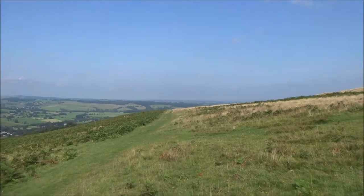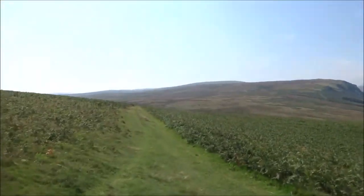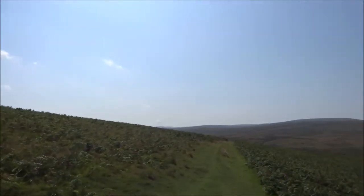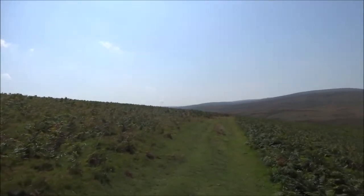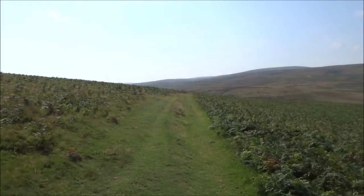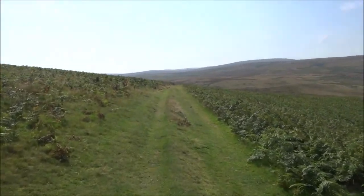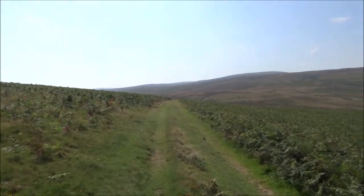Generally, the Roman roads were built to run in a straight line between forts and Roman towns. And they didn't bother to contour around hills, they just went straight over the top, if at all possible, and then down into the valleys and up again in a straight line. Tough walking for the legionnaires back in those days.